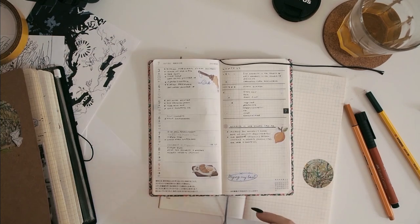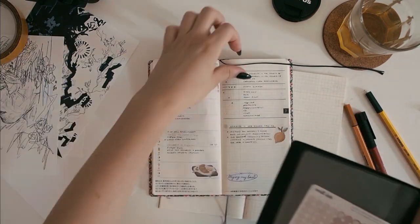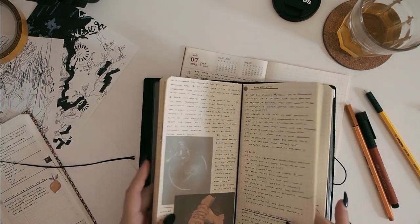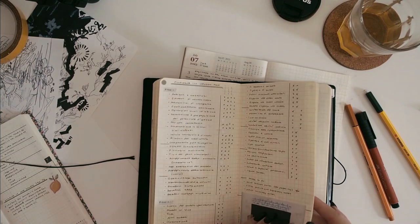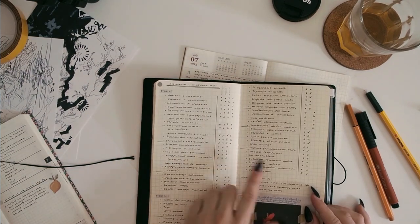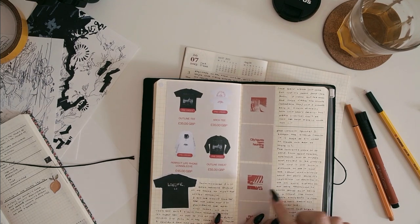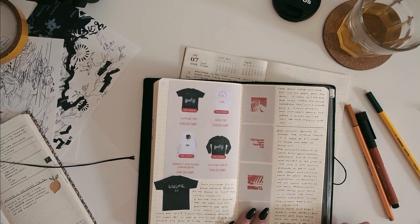So there's that. And then I'll give you a little update in the commonplace as well. There's not much going on this week, to be honest. I did a little bit of journaling about the concert. So this was my revision tracker for last week. I think I showed you already. This was before the concert, and then I updated it after the concert.